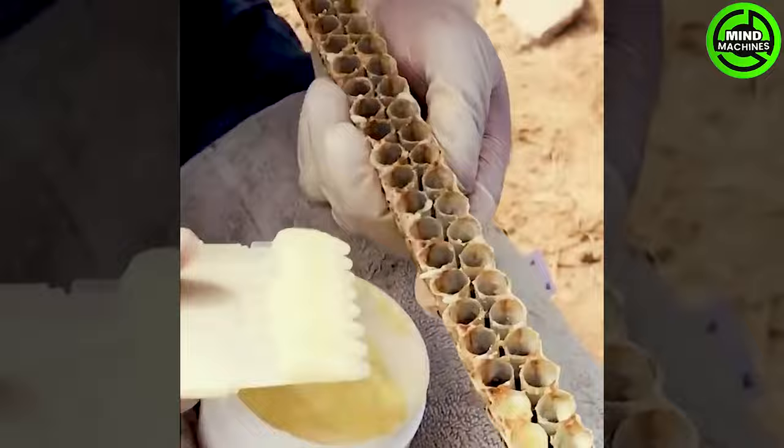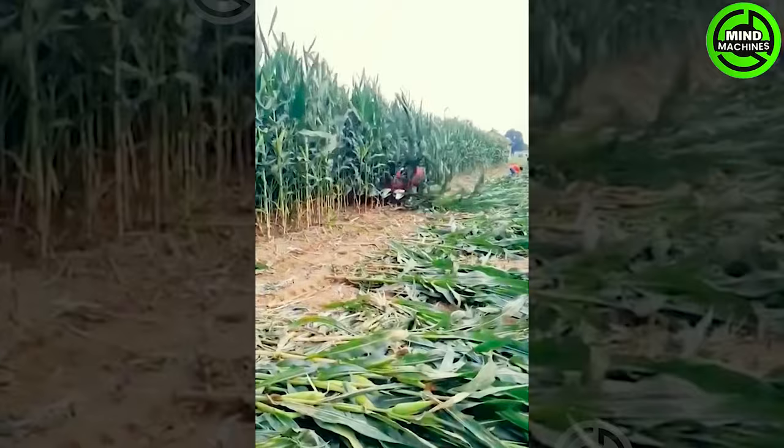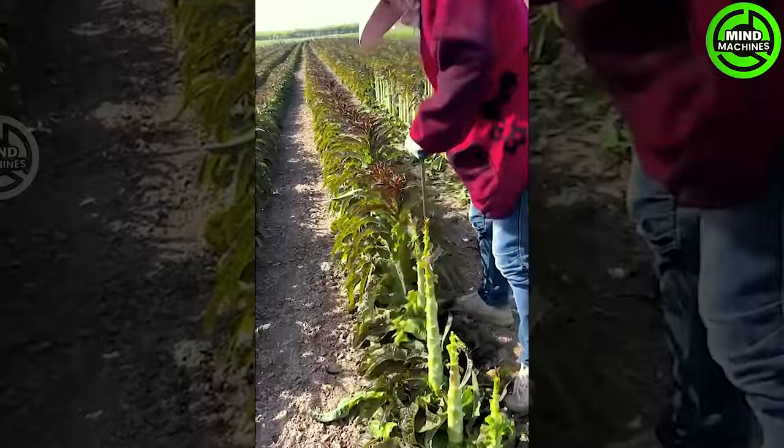The marvel of efficiency. In just one pass, this machine gathers the golden bounty of the cornfields. Wow! Do you know the name of this kind of vegetable? Just share your idea below.